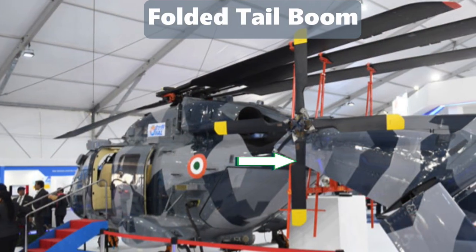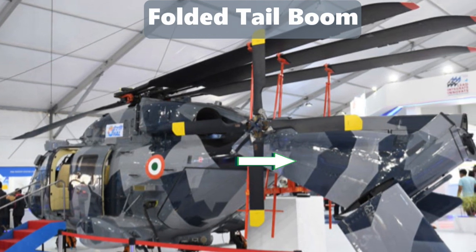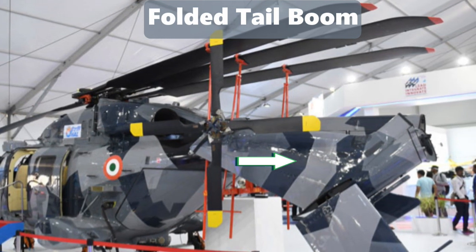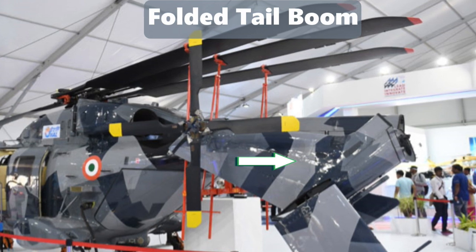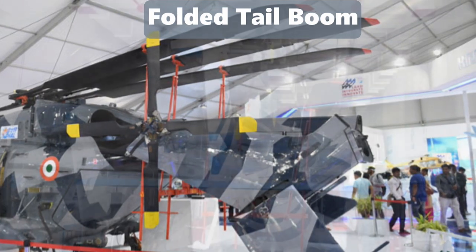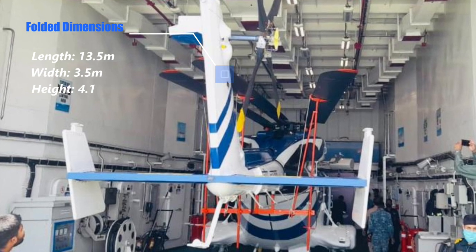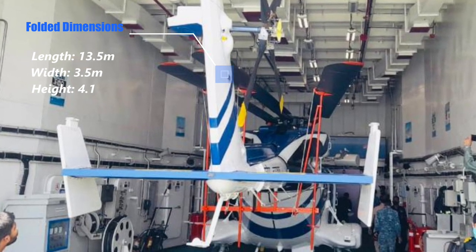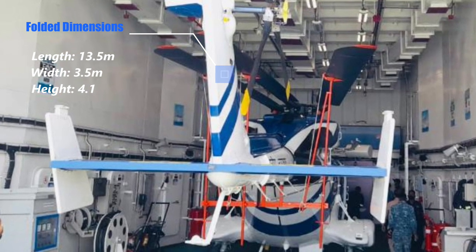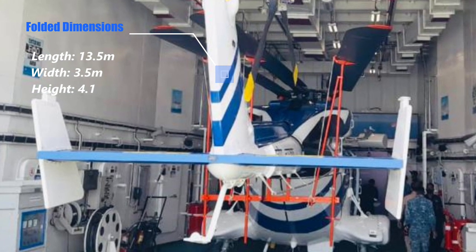position. HAL had already demonstrated the design and development of ALH's tail boom and horizontal stabilizer folding feature for meeting the shipborne helicopter stowage requirements. It was demonstrated on 7th November 2020 with a Dhruv Mk III DWDM prototype helicopter. In combination with existing two blades folding, the achieved stowage dimension of ALH, 13.5 meter length and 3.5 meter width and 4.1 meter height, meets the Navy's NUH or Naval Utility Helicopters specification.